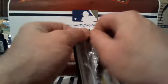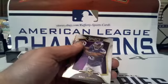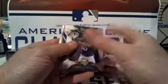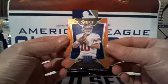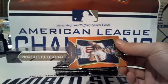All right, box number 6. Here we go. You guys still got plenty of time to get in on 2014 Panini Totally Certified. It's about halfway done with bidding. Grab your teams. All right, got an orange Eli Manning for the Giants. Number 63 of 75.